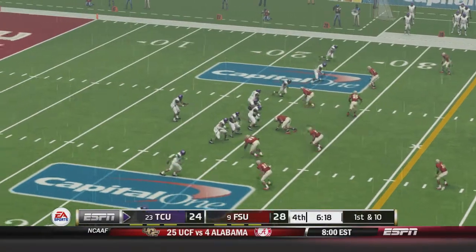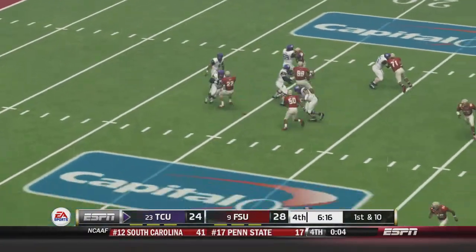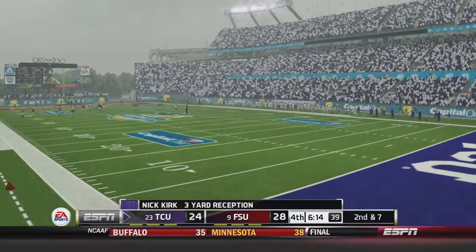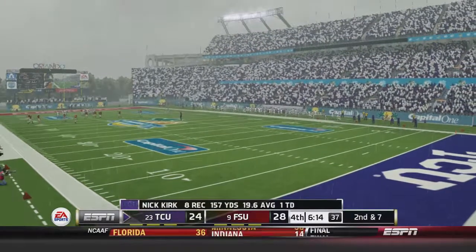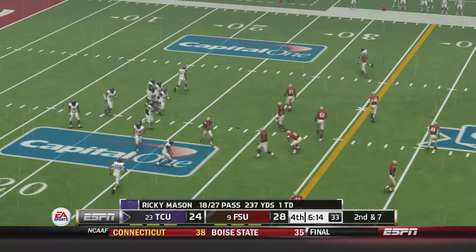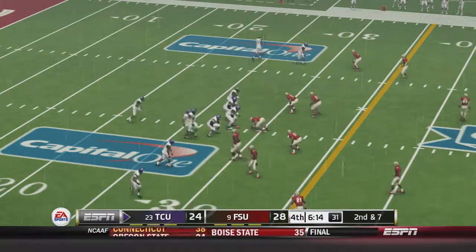Empty backfield, just Mason in the back. There's a blitz, quick throw, quick catch by Kurt. And what is that, 8 receptions, 157 yards. But this one only good for 3 yards.